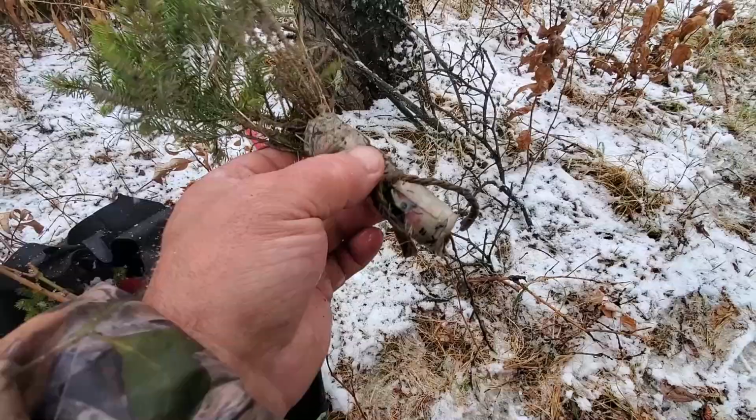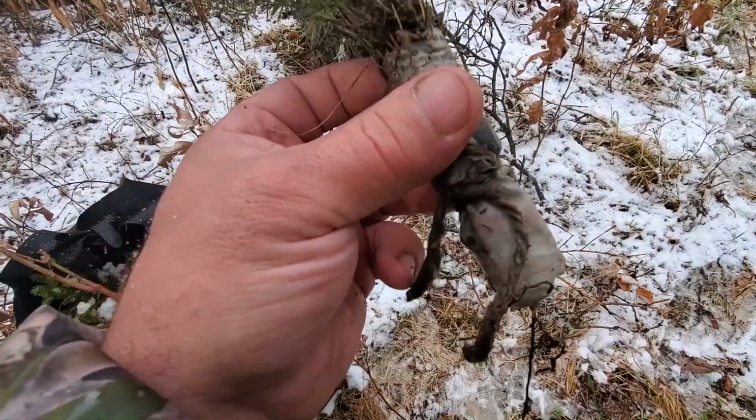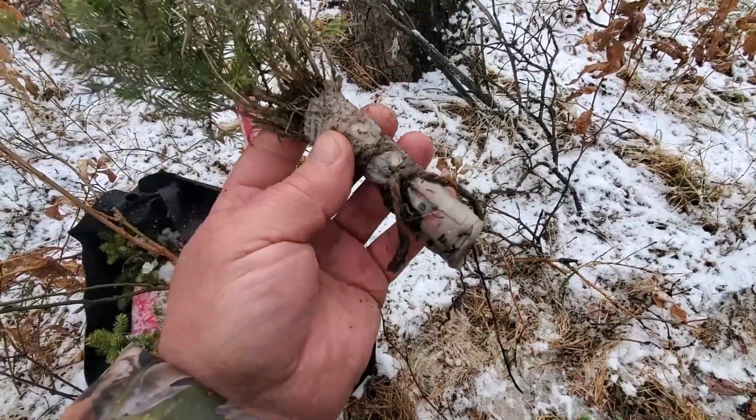So one thing I like to do is wrap the root in paper towel or a flyer, and then tie it up with some jute twine. This keeps the root nice and moist until it gets established, in case we don't get any rain or snow for a while.